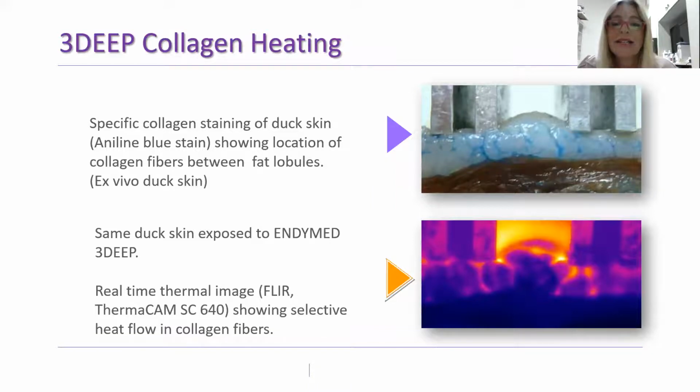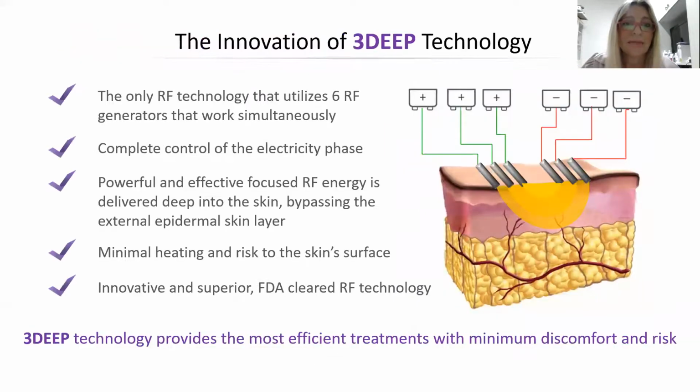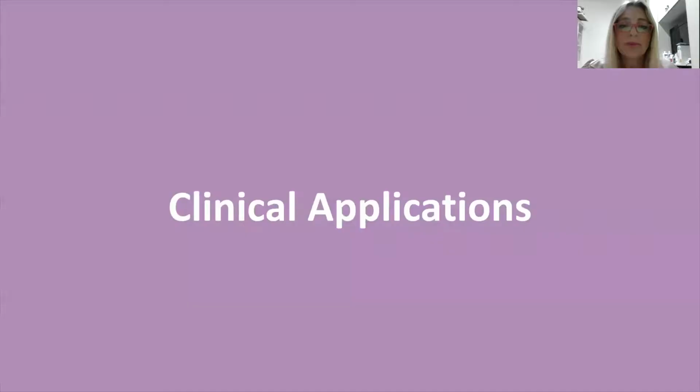You can see in the top picture the fat layer, and the blue strips are the collagen strips. We have collagen also in the hypodermis, and in the lower picture you can see a real-time thermal image in which the heat reaches up to the hypodermis and actually targets the hypodermis and the collagen deep in the skin, which will result in skin tightening, circumference reduction, and better looking skin. Just to conclude, what's so unique about the 3D technology is that it's the only RF technology that utilizes 6 generators which work together. We have safe and effective heat of the dermis and the hypodermis, and of course this is an FDA approved technology.